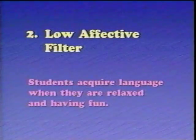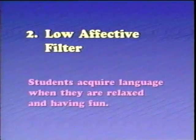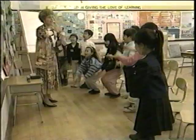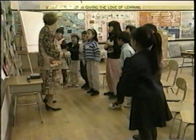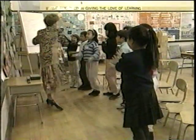Low affective filter. Students acquire language when they are relaxed and having fun. You can make your classroom a safe, comfortable environment where children do not feel anxiety about their language learning, a place where they can enjoy learning. Choral activities are especially non-threatening since no student is singled out.